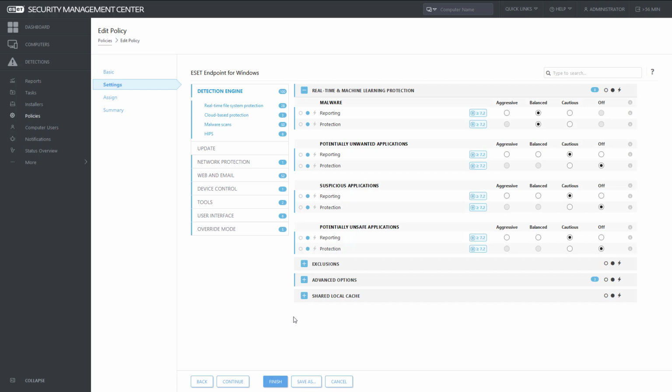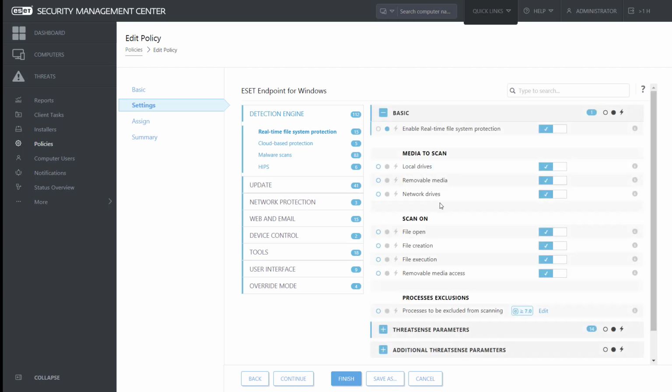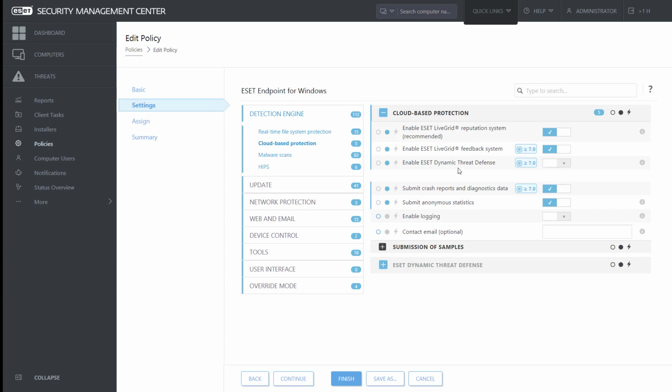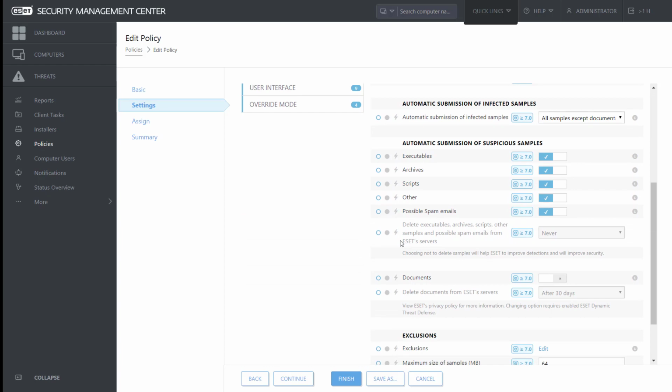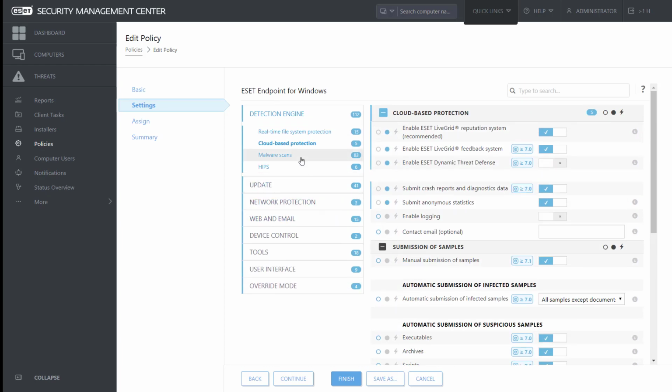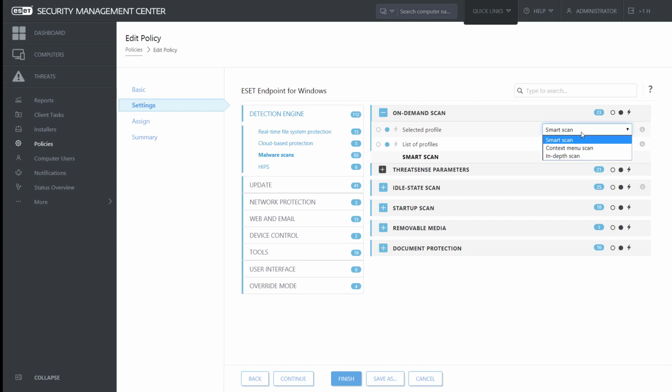Click Real-Time File System Protection to see how the real-time protection components behave, what is being scanned, if you're doing any kind of cloud scanning, and also you can control any privacy concerns you may have as far as uploading files and so on to ESET. The type of malware scanning that takes place, you can configure the various scans, and you also get some good context information that describes what each setting will do if you choose that particular setting. You can hover over the icon here and see that it tells me what that setting will do.